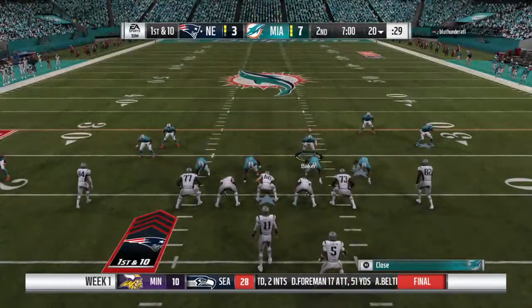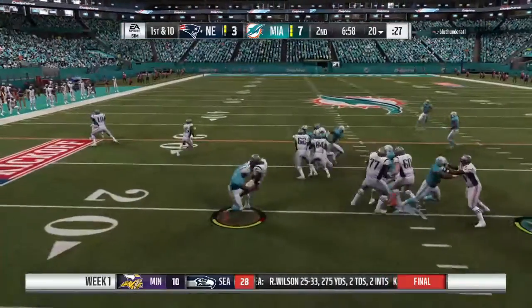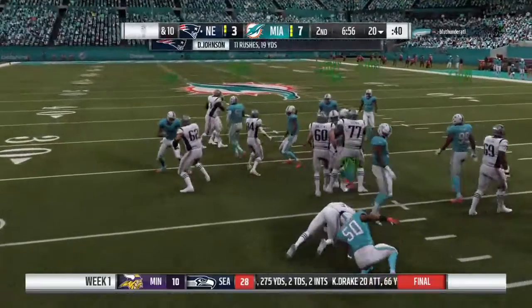I'm with you on that one. Let's just go ahead and be frank about the whole thing. The only one happy about the 3-point kicker. Exactly. He put it through the post. That's going to help him in contract time.